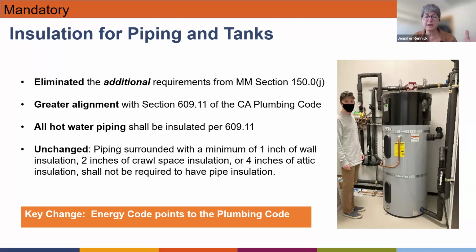This is a tiny little change, but I want to alert you to it. Because the plumbing code changed, sometimes you're going to see a reference to section 609.12 versus 609.11. And so that is just reflecting the newer version of the plumbing code. So if you get in there and you start reading a part of the plumbing code that has nothing to do with pipe insulation, go to section 12, and then you'll be on track. You'll just know you're using the newer version of it.